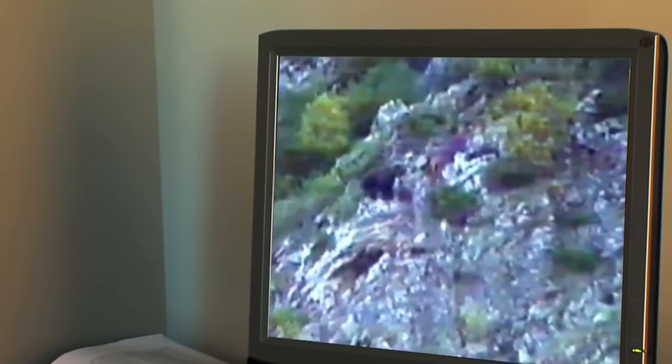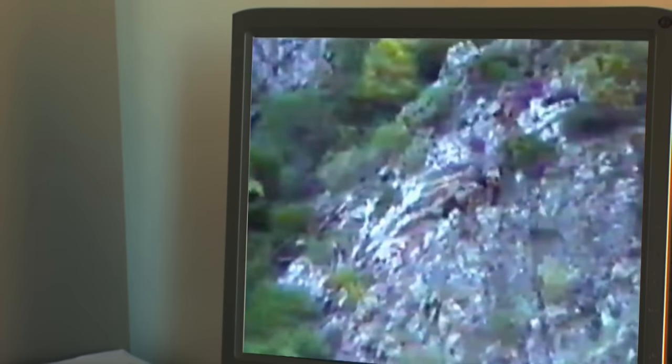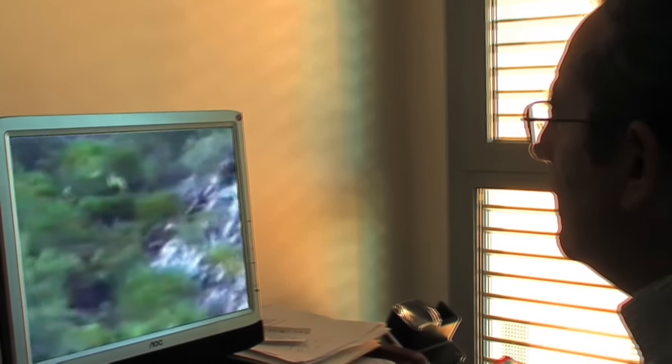Filmed by chance by a park ranger, and despite the poor quality of the images, this video is unique in the world, showing a female trying to defend her cubs from the attack of a male who eventually ends up getting them away from her. The video is chilling and spectacular evidence of a behavior never before observed in these animals.